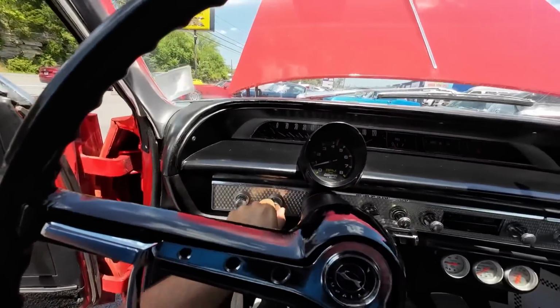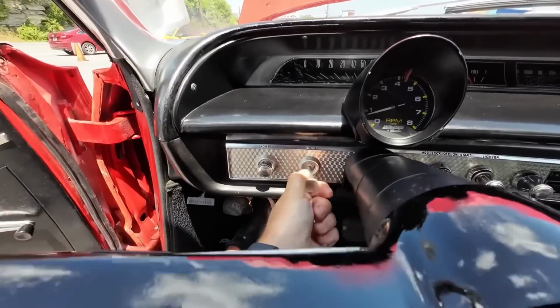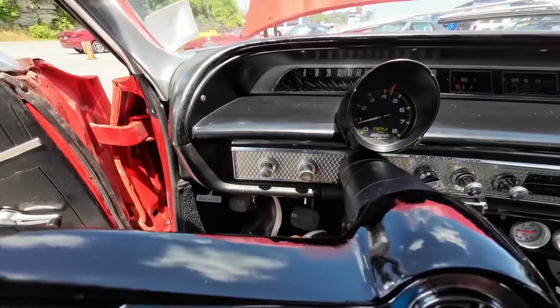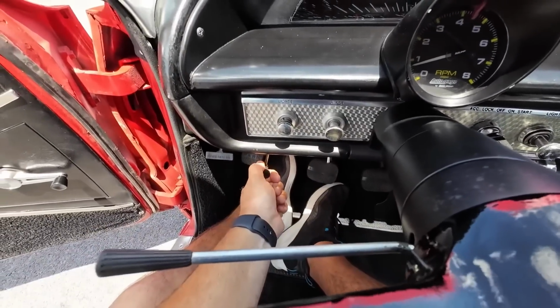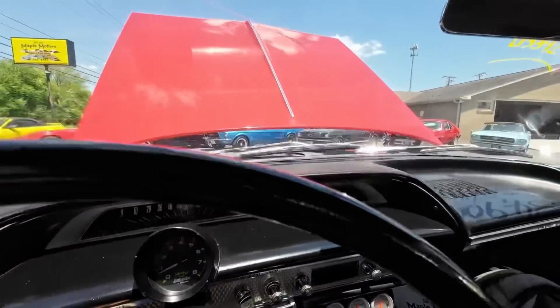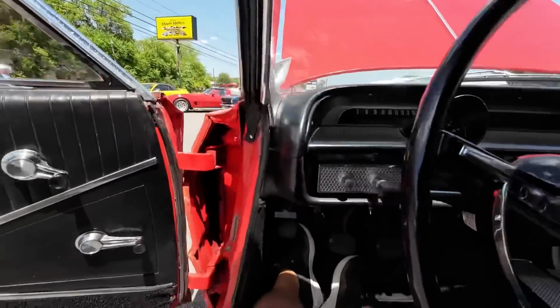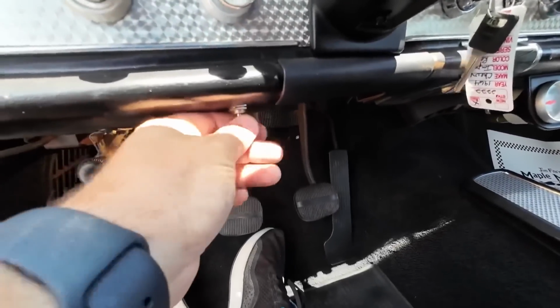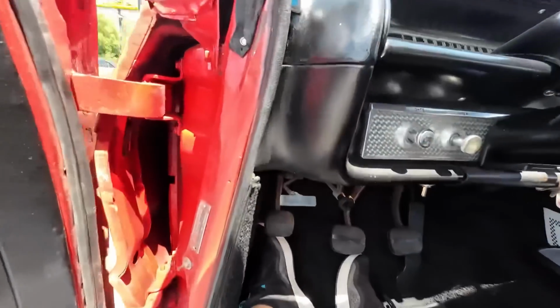Wipers? I don't know if you're supposed to be able to pull the wiper switch like a choke. I'm looking around here. I don't know if the wipers are working at all because they're not going back and forth on the window there. I'm going to say the wiper switch was moved to the bottom here, and it's not doing anything. Okay, looking around.